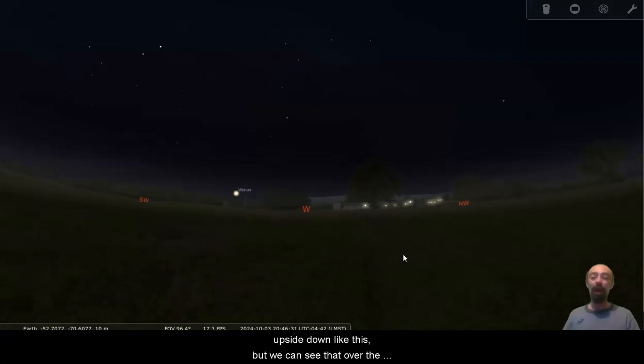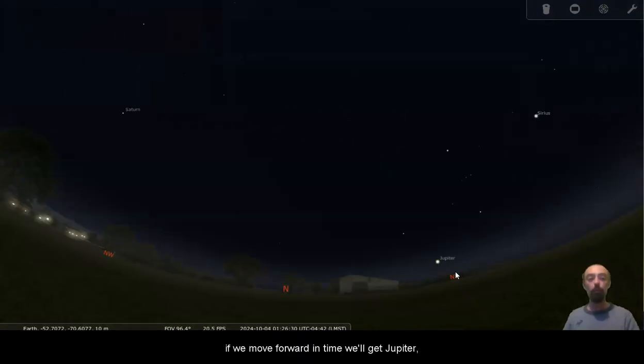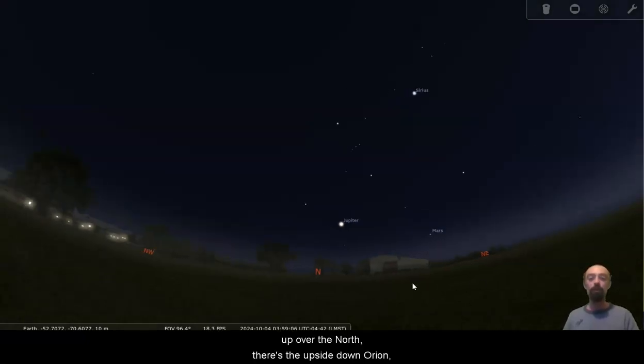But we can see that over in the west we've got Venus nice and high in the sky. We've got Saturn. Of course, it's nice and high to the north rather than nice and high to the south. If we move forward in time, we'll get Jupiter. Yep, they're in the northeast. Mars, we can see Jupiter and Mars up over the north. There's the upside down Orion.